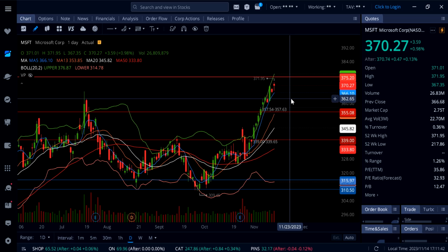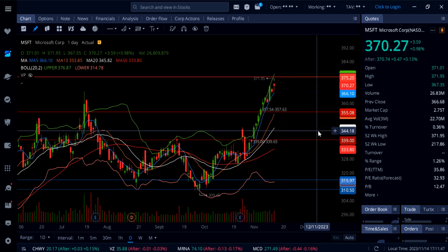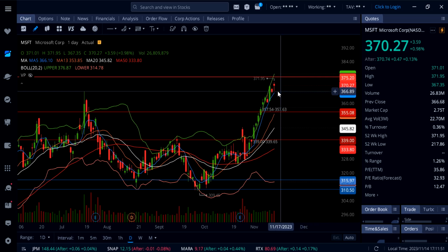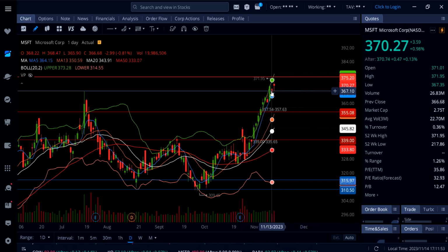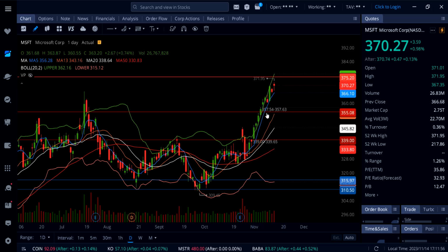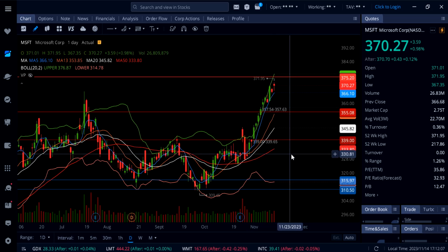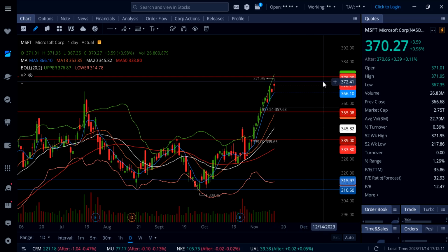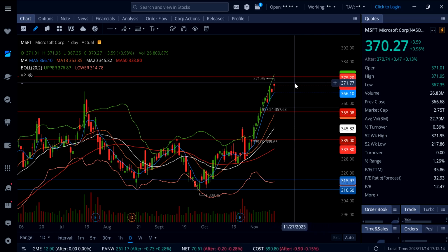So for tomorrow, guys, on Microsoft, only thing here, you need to watch this support 366 to 365. Below that, you're going to see a flush down to this gap 357.54 and then 355. And do not forget that we got this gap down here also 339. To the upside, we already got a fresh new all-time high today, and the next stop 375 plus, and who knows, this thing can move even higher.